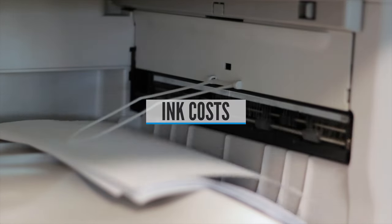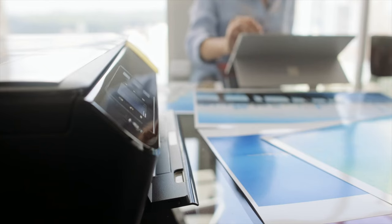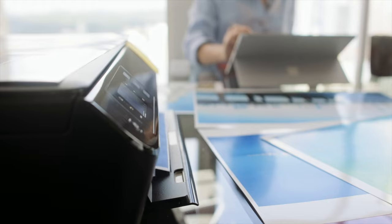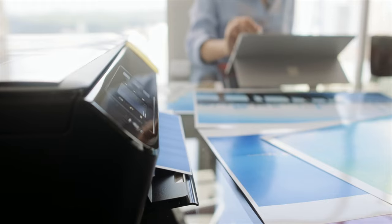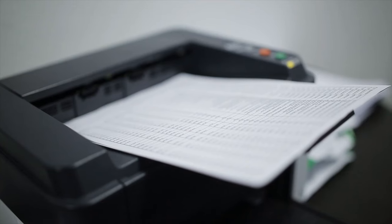Ink costs. Printer ink may be one of the most expensive liquids you can buy, especially when you consider that a lot of it never ends up on the page. Printers use up ink for routine maintenance. Always make sure you do proper research about the ink before purchasing a printer.